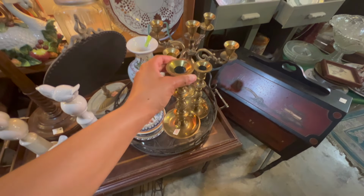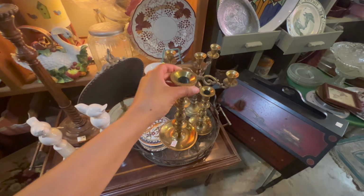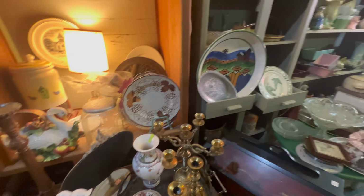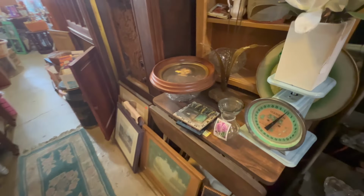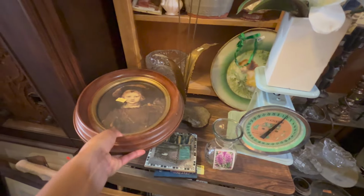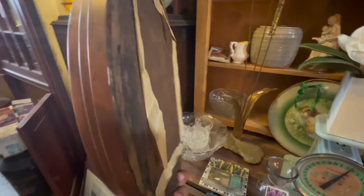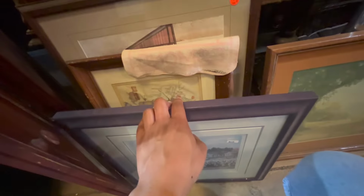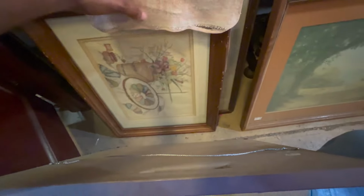Wow, these are really heavy. These are really heavy. There's another quilted one. I love these.